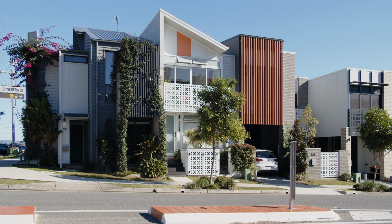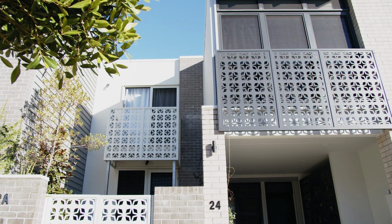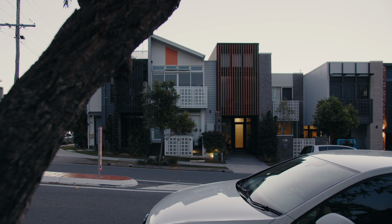We were told, you will never sell to first home buyers. So the challenge accepted. We wanted to have 4, we ended up with 7. So 70% take up in any development project of first home buyers is quite remarkable. The buyers didn't always know what they were looking for, but when they found Envi, it was like, that was it. They knew immediately.